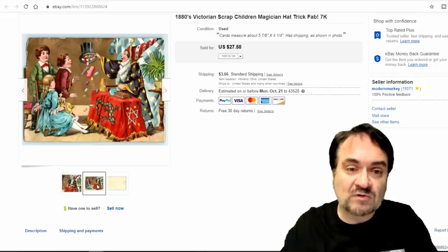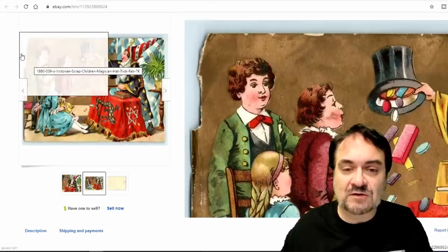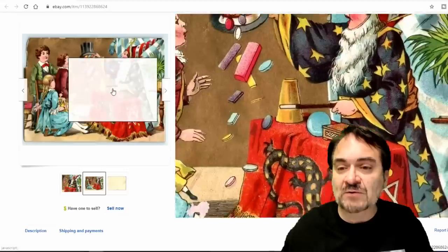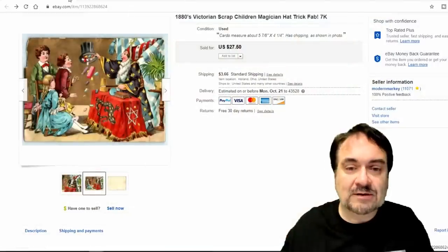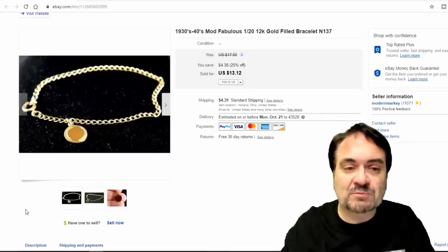I don't know how many people would have put this up for $27.50. It's damaged. It's got chunks off the side of it. It's not in the best condition, in all honesty. It does have issues, as you can see. I still sold it for that because of the fabulous image that's on it. It's just a very spectacular image. Again, $27.50.